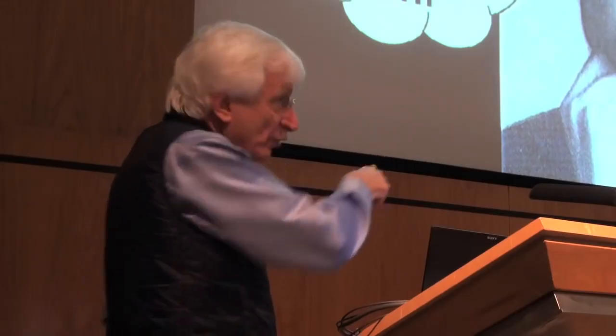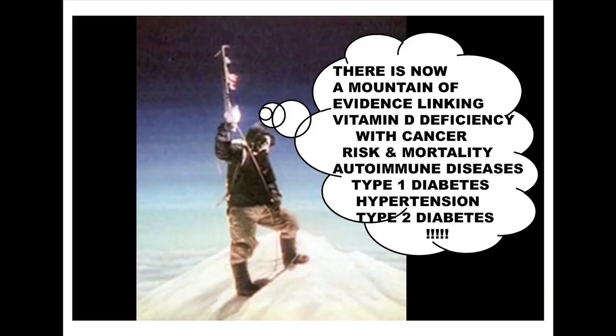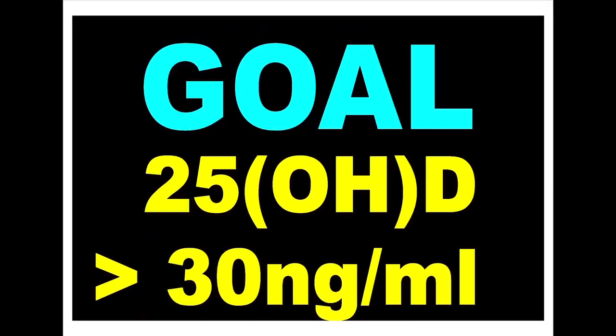That's why I think it's very important for us to be very much aware of our vitamin D status from birth until death. Vitamin D deficiency is the disease of neglect, right? There's a mountain of evidence linking it to these chronic illnesses, which I've talked about. So don't think about a normal level, but a healthy level. We think everybody should be above 75 nanomoles per liter, right?